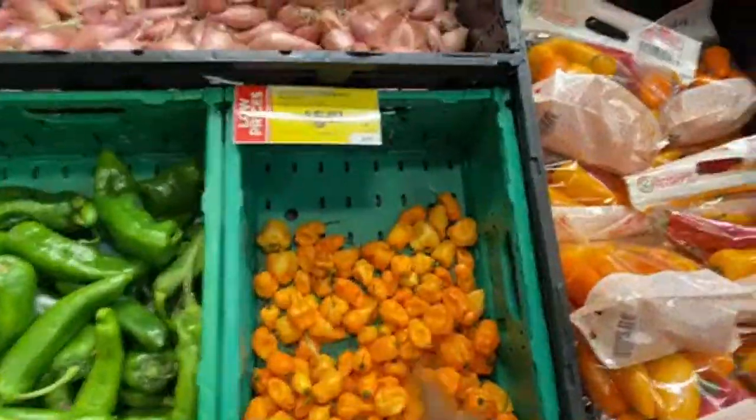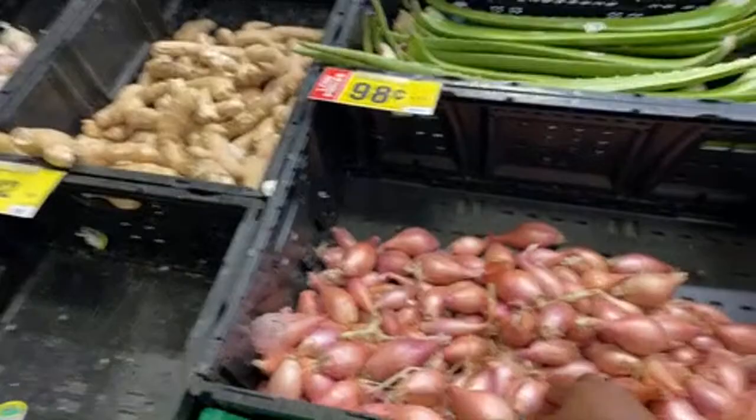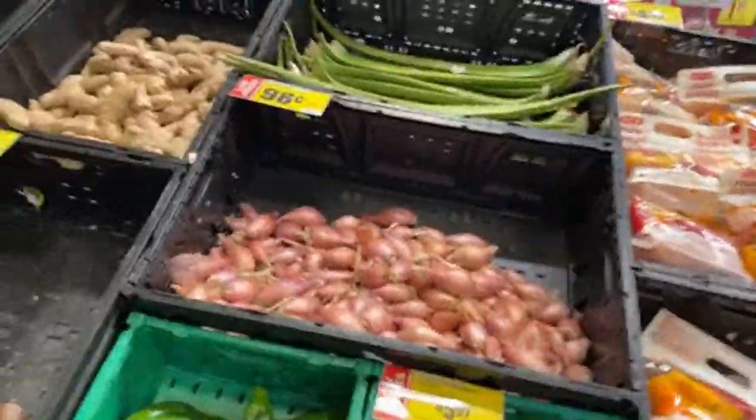This pepper, they call them habaneros, habanero pepper. These are the spicy ones that most Africans use. We use it to cook. These are shallots. Of course, garlic, aloe vera leaves. So those of us who have natural hair, you buy this from the grocery store and then you cut it and get the gel out.